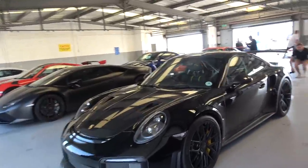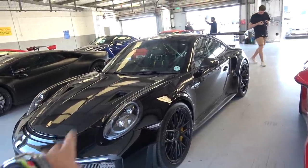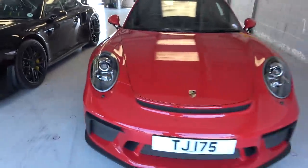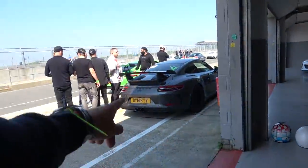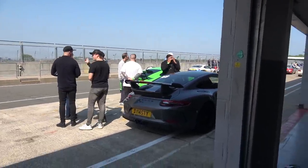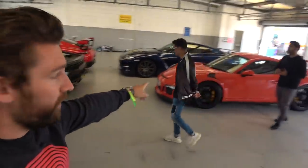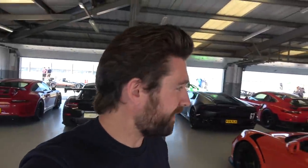This is a friend of mine, Cavies. He's literally taken delivery of this car a few weeks ago. He's brought it down onto track. Wonderful Carmine Red, Gen 2 GT3. There's another GT3 here. That Lizard Green Gen 2 GT3 RS is one of the first in the UK. And the list goes on. There's another GT3 RS there, another GT2 RS there. And it just goes on and on and on.